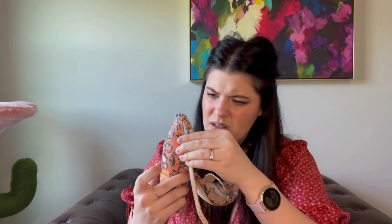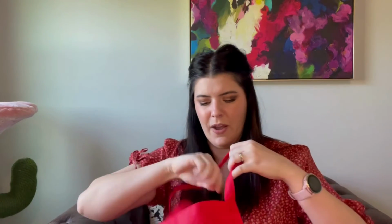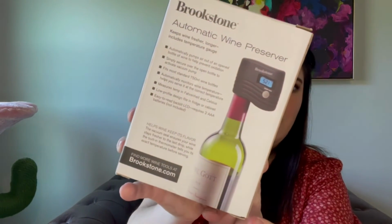I'm trying to get the style name. Taro, size 8. All right, and the very last things that I got were actually hard goods that were a combination of me and my husband finding them. My husband found me this Brookstone automatic wine preserver where it keeps wine fresher longer and includes a temperature gauge. So that is what it looks like. And I don't know, we'll see if it works. Who knows?